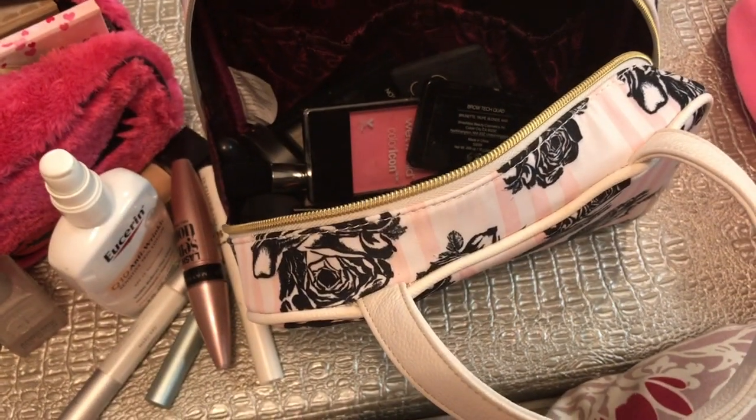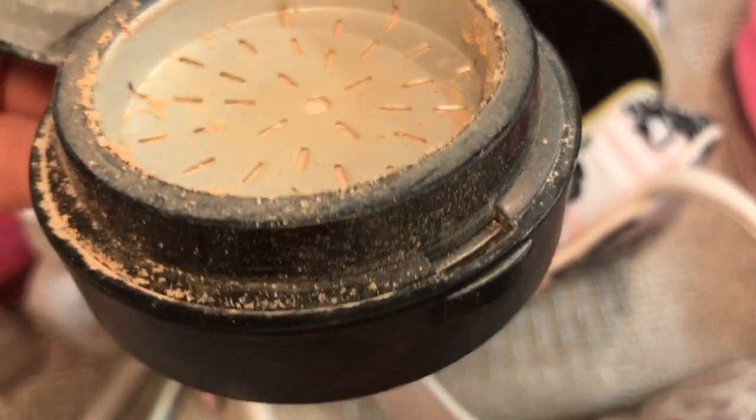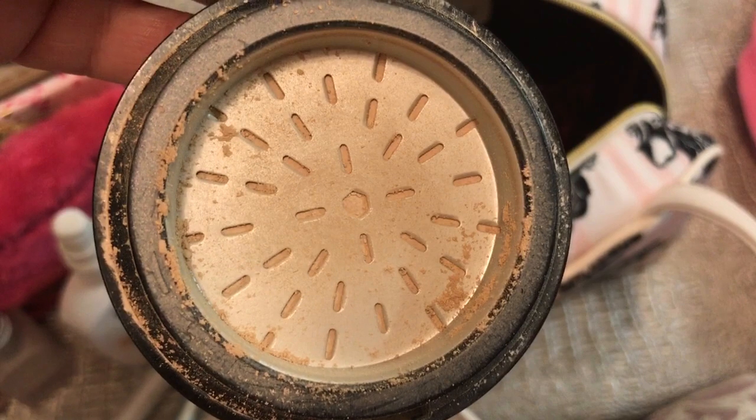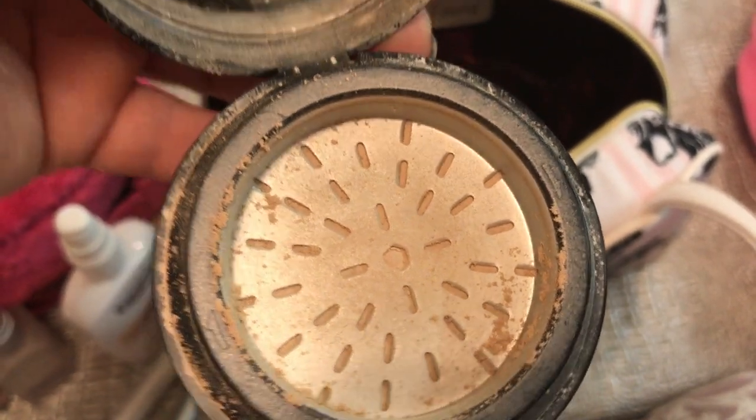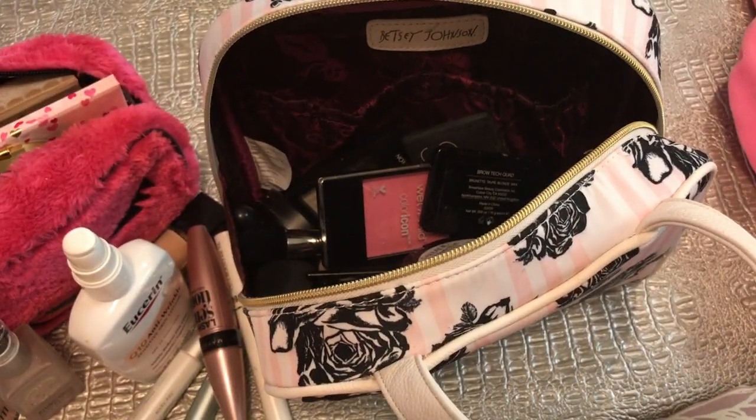Let me see if I can get this open with one hand. There we go. Sorry, it's so messy. But you turn this and, you know, it's more of a loose powder. Sorry it's so messy. It's very messy because it's loose powder. But this stuff is awesome.